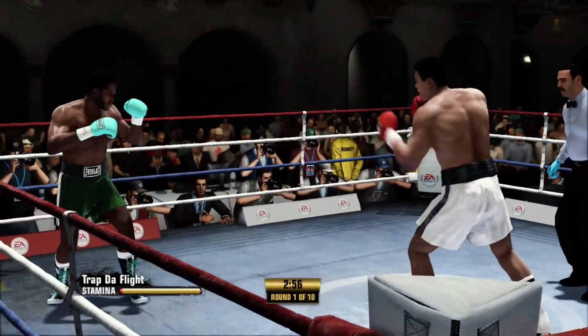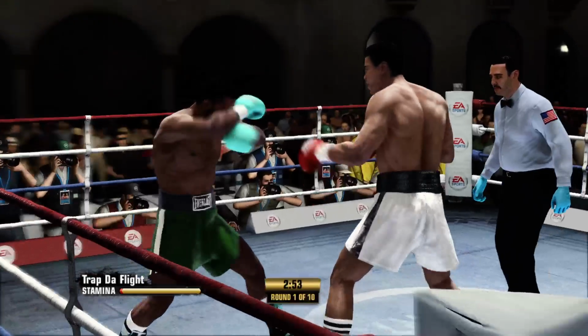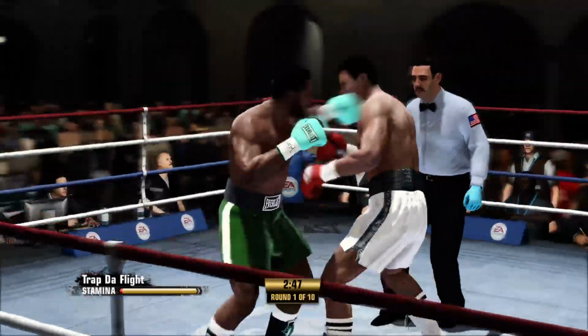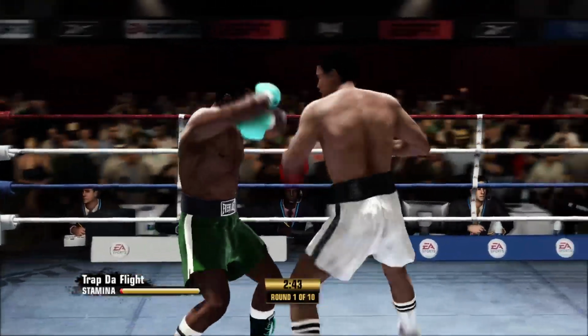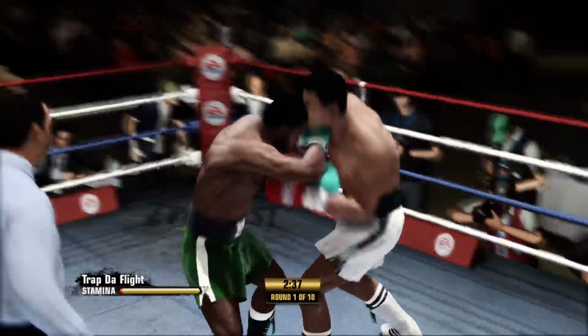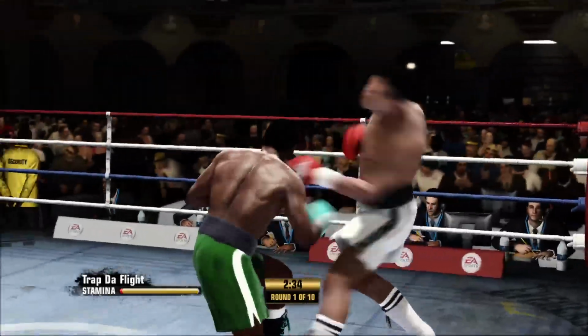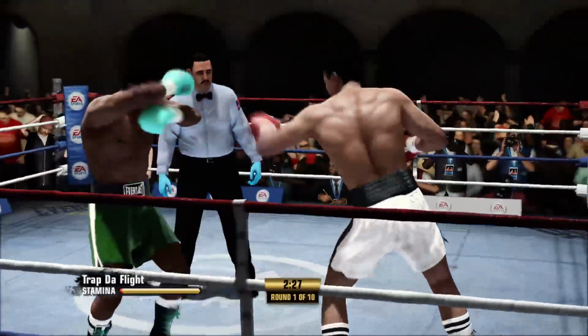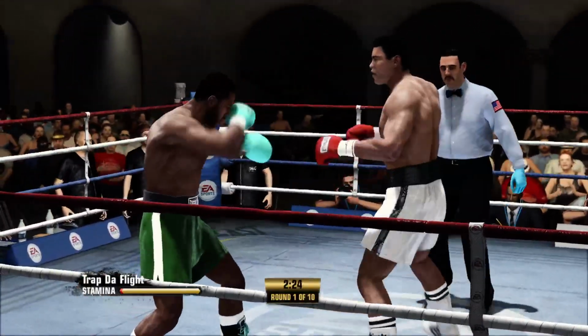First round underway in this scheduled 10-rounder. Off the target by Joe Frazier. Ali's right hand working well that time. He scored well. Good combination to the body. He took a shot, but he came back with a right hand of his own.